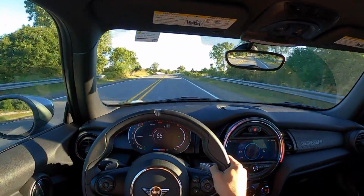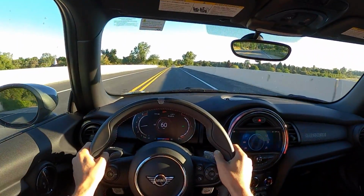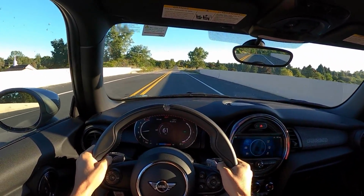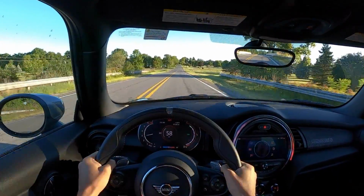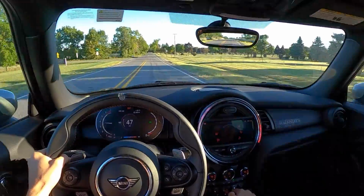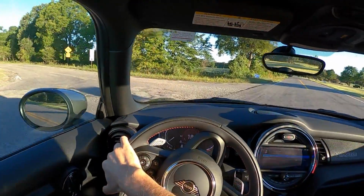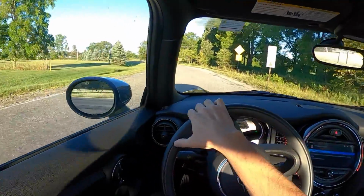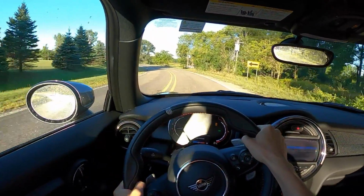301 horsepower goes a long way in a 2,800 pound car. And I don't know if you noticed back there, I was all over the road. This thing torque steers like a Mazda Speed 3. I haven't driven a car that torque steers in years, and it's kind of nice to get back into something that gives you a little bit of that active front-wheel drive, overpowered driving experience.